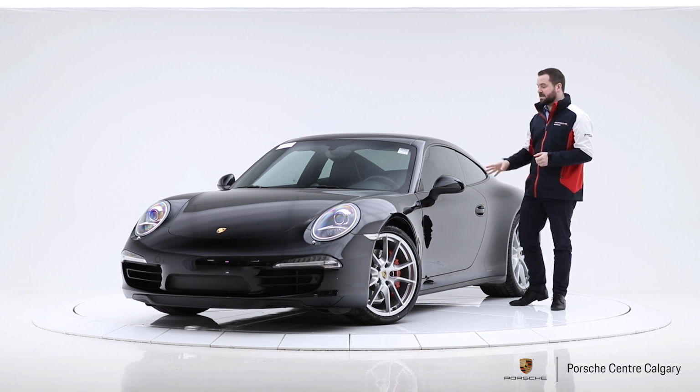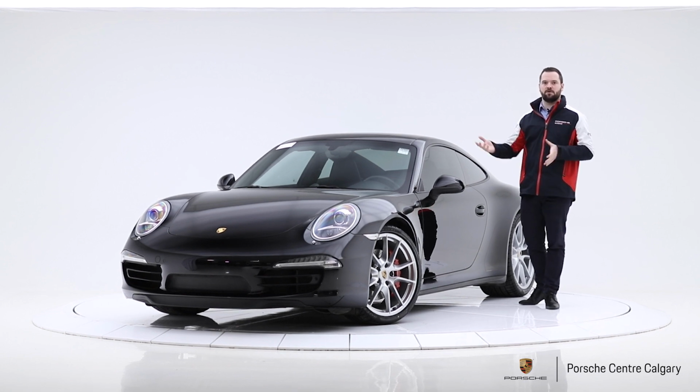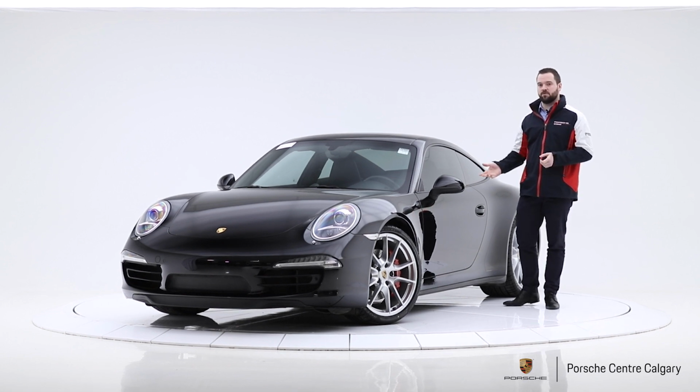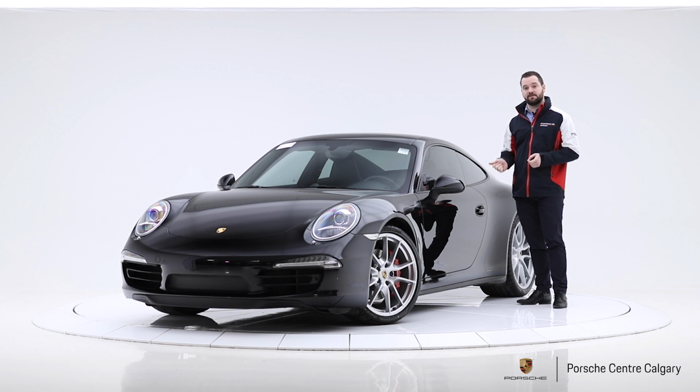So it is a 2015 911 Carrera 4S. And what that means is it has the more powerful motor over the non-S model, and the 4 means that it's an all-wheel drive car. So for 2015, it used a 3.8 liter naturally aspirated flat 6, making 400 horsepower.